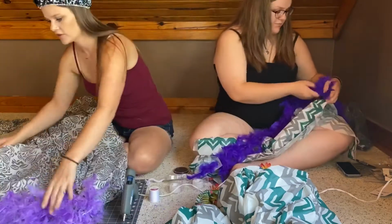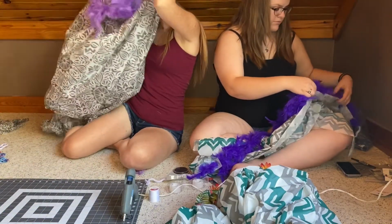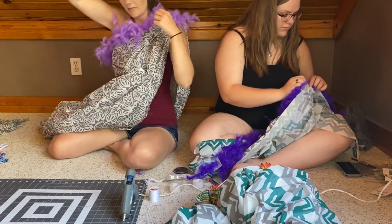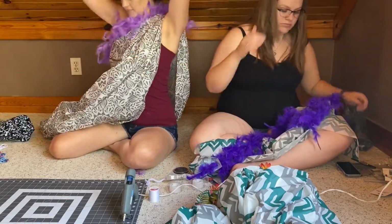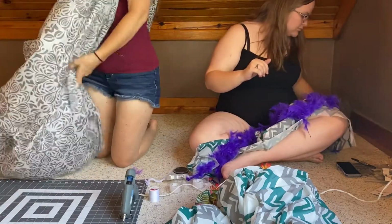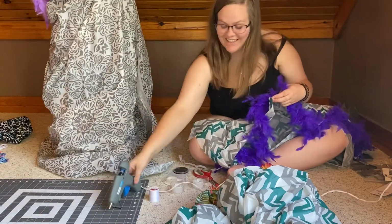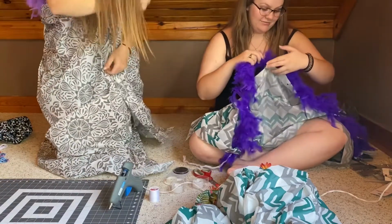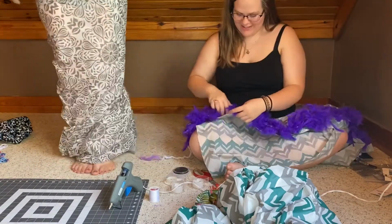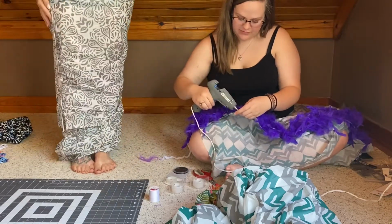First, I need to gauge my size so I know how much of the fabric I need to cut off. Thinking cap back off. Okay. Looks like a toga. How rude. Maybe it should be like a fitted one.